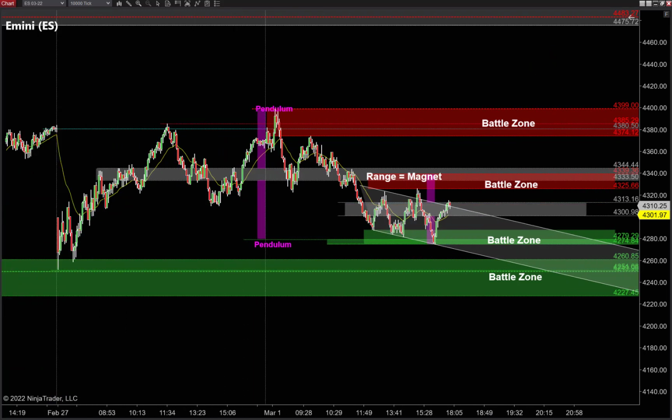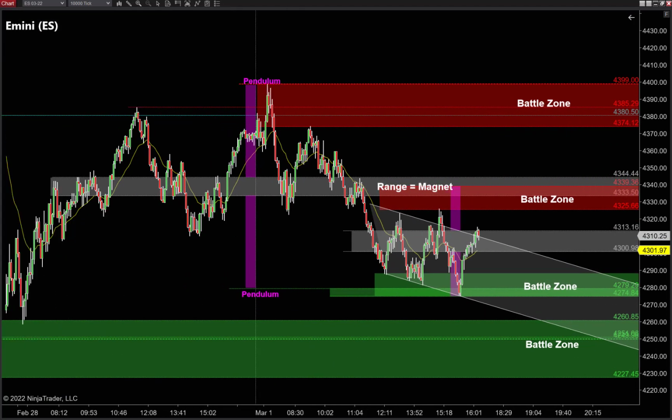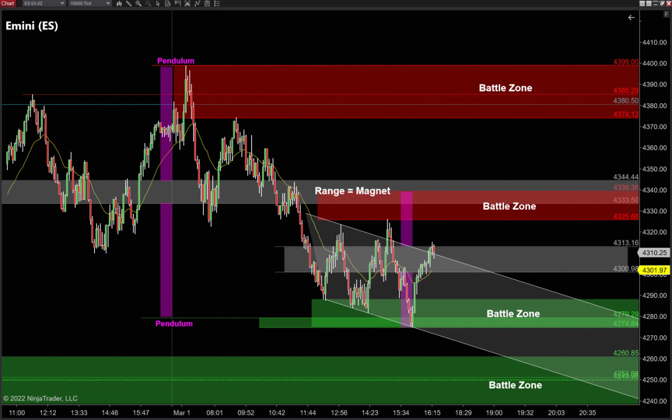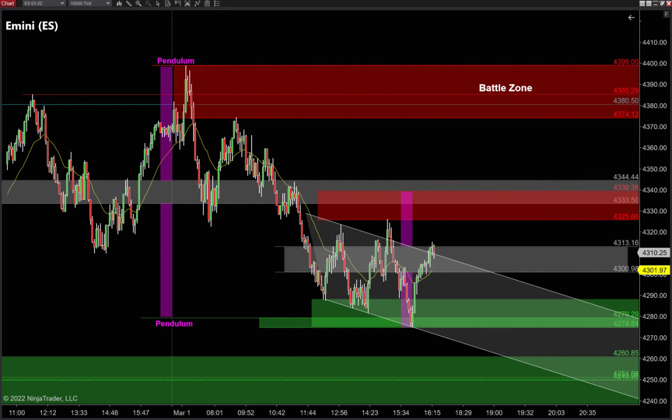So the Bears definitely have control of the momentum right now, but again, it's not easy to want to be a seller until we can see a breakout, right? Until we can see some strength going lower here. So I've got the range above me, right? That range is kind of the big magnet here right now. And then what we're hoping for is the buyers, of course. The buyers have a couple options here right now.